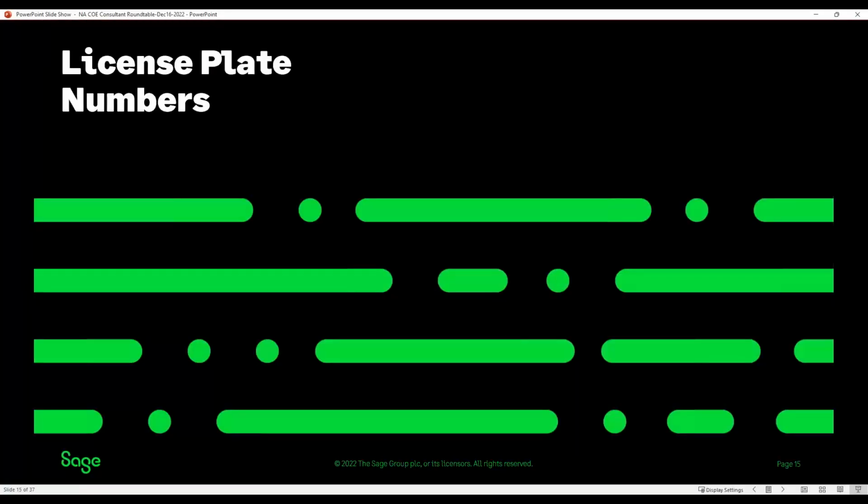Next topic on the agenda is license plate numbers. We wanted to talk about license plate numbers at the roundtable because of the advancements in the mobile automation functionality and where it's come in the latest releases. Originally, when license plate numbers were launched, it wasn't fully developed within ADC, and there were functions that were necessary for license plate numbers that didn't exist natively in ADC.